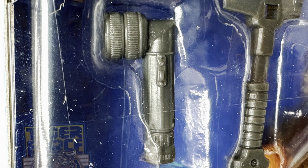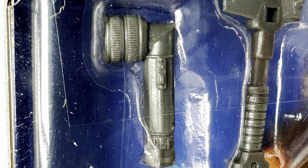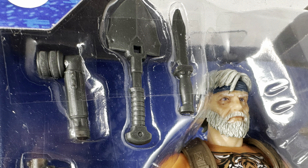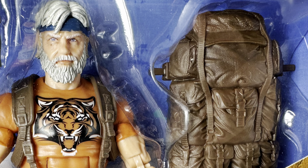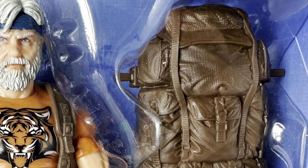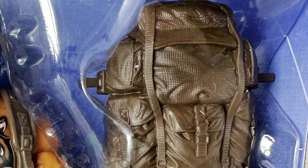Outback does not have camouflage pants, but instead a dark green color. I'm thrilled that they remembered the flashlight. It's the same style of flashlight. Also, this is a nice touch. Outback has a knife sheath in his boot and a removable knife to go with it. And finally, there is the dark brown backpack, and you'll notice those posts on the side. Those are perfect for holding the accessories.